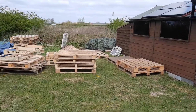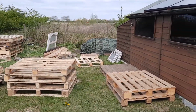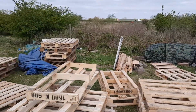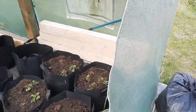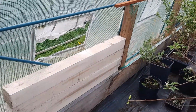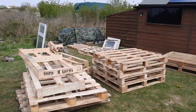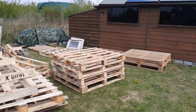Well, we're just having a bit of a sort out. It looks like this rain is coming, so we're just trying to match up the variety of different pallets that I've now got. It's like a timber yard. And also for the polytunnel, these big sturdy blocks which will go to make the framing around the outside. So a bit of heaving and tugging going on, but just need to see what we've got and sort them into the different sizes.